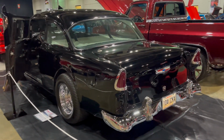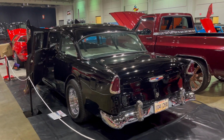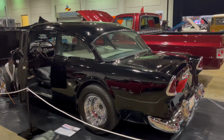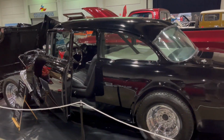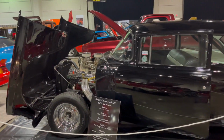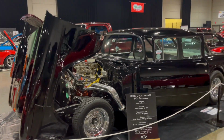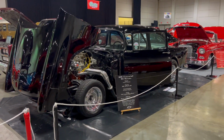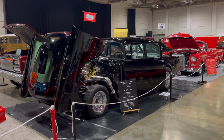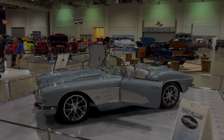I think these cars are based on the '55 Chevy 150, which is zero trim, and I think that makes it look really slick. But yeah, that's my favorite of the show. Graffiti '55 Chevy. What do you think about it? Do you like them? Let me know in the comments if that would be a car that you would choose if you were at the show. Now I'm going to take you to another car that is not my favorite, but it is very nostalgic for me. Let's go take a look at that.